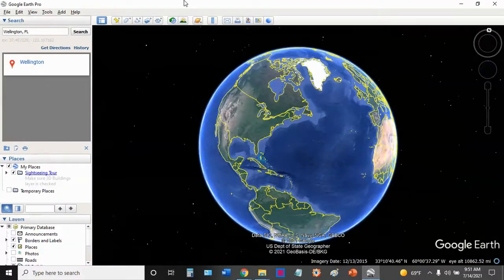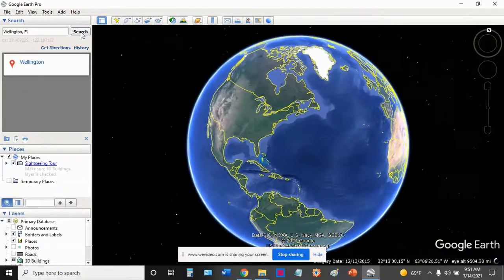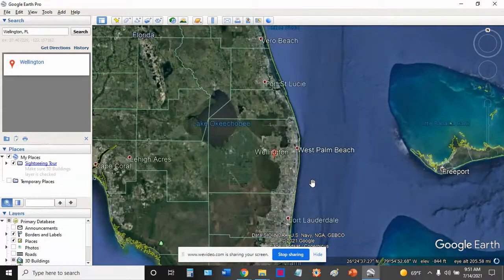Okay, welcome to another edition of Fantasy Dream Homes. Today, we are heading to Wellington, Florida. I had no idea there was a Wellington, but I do now. It is just west of West Palm Beach, Florida.